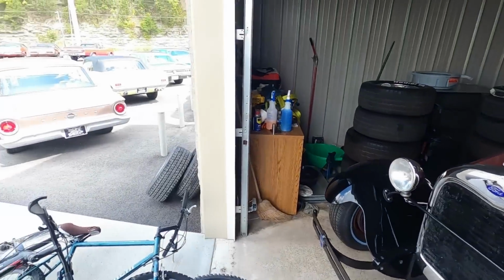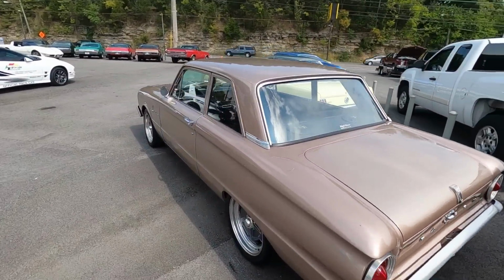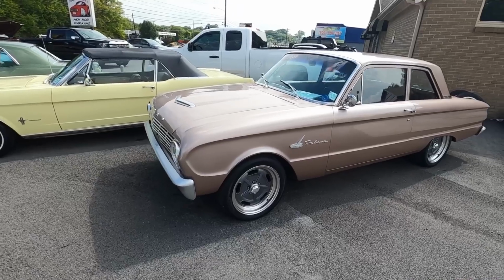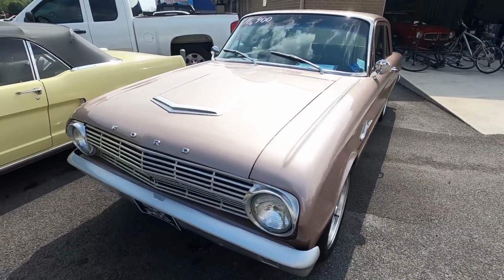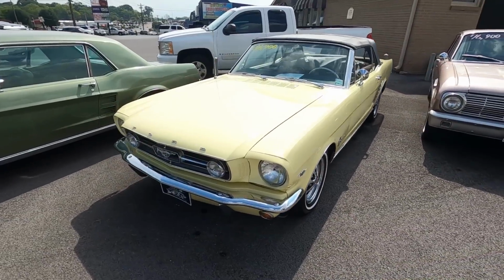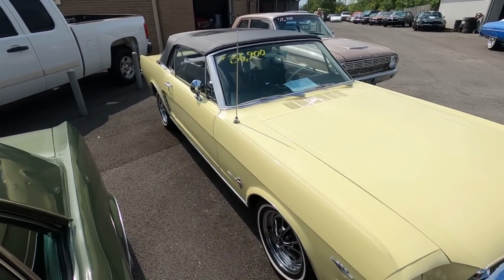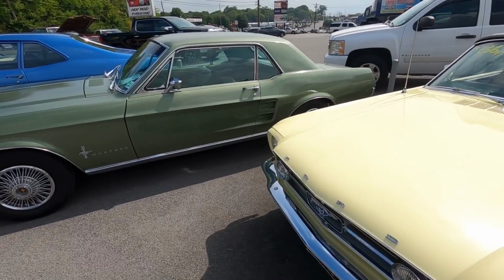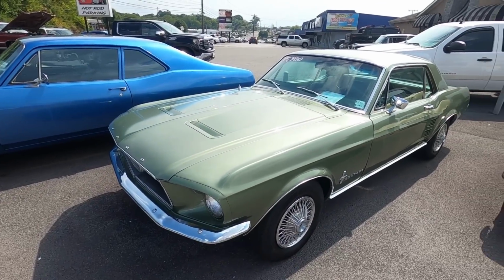All right, let's get back out here and I want to show y'all some more cars. What about the Ford Falcon? It's a 1963 model. We got it priced at $16.9. Right next to that, a 1965 Mustang convertible. This one's priced $36.9. I'm sure y'all have seen a lot of new stuff that we have added. What about this one right here? 1967, a Ford Mustang. Got it priced at $15.9.